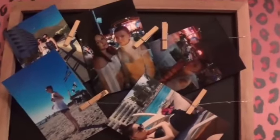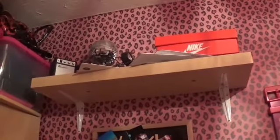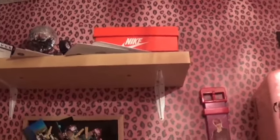So it's like this. Pictures from when I was in Spain. So you have that one, that one, that one, that one, and that one. This is just a shelf with random stuff on. It's got a disco light, a speaker, and a box that I keep as a memory box.